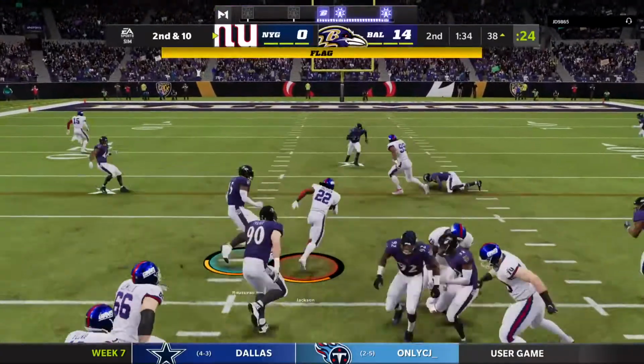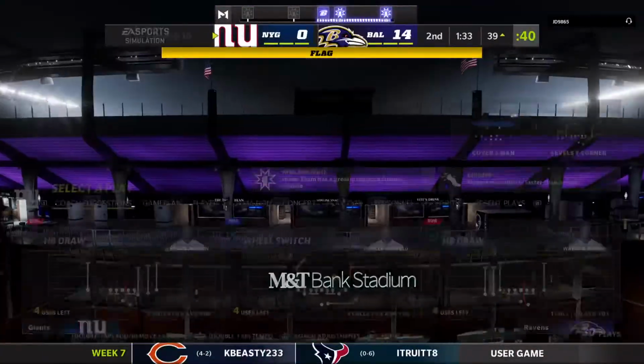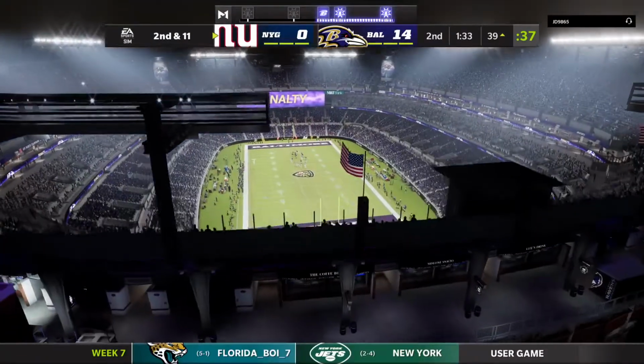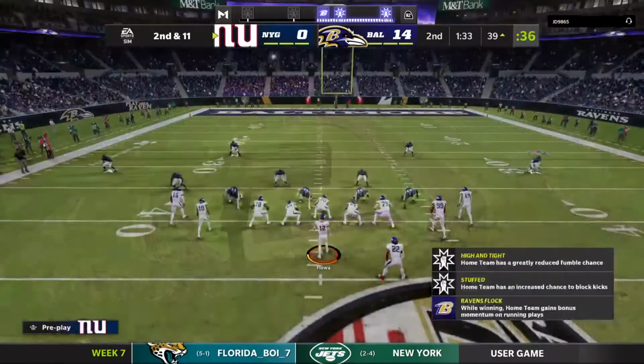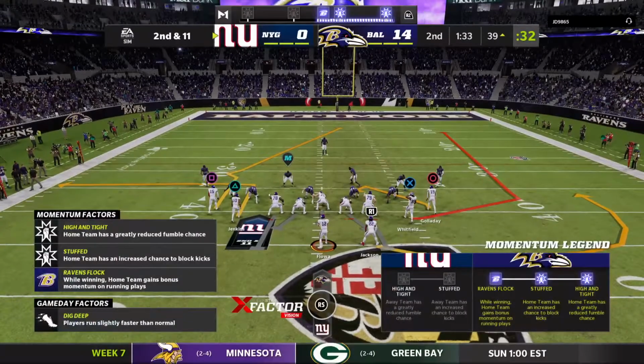Here's a handoff out of the gun. And he's going to be taken down with a marker on the field. So let's see about the call. So a decent gain, but all for naught on the penalty. It's too bad, isn't it? They were feeling pretty good about it. The only people celebrating, the guys who just gave up that play.